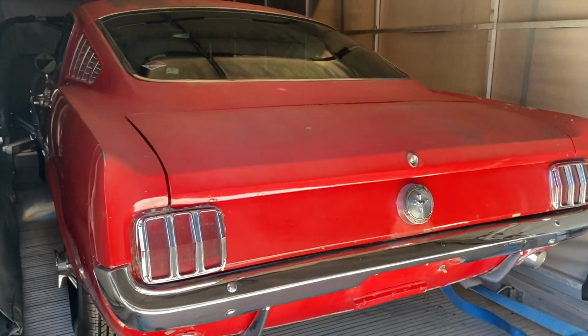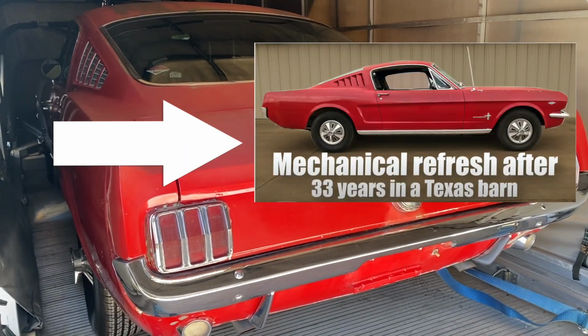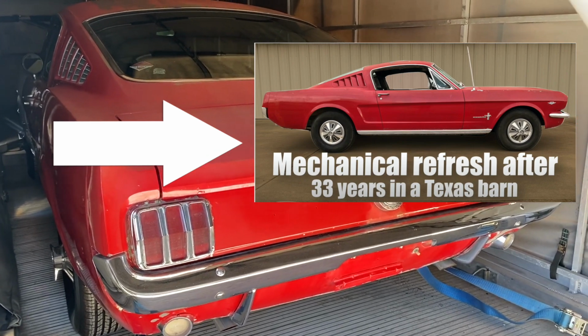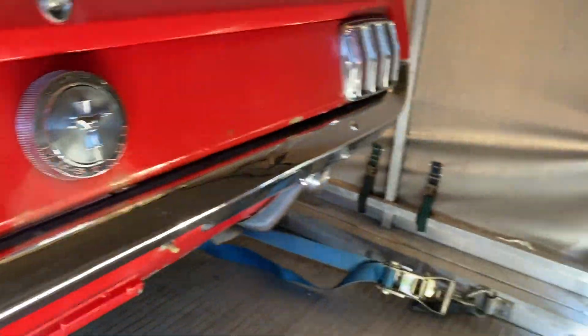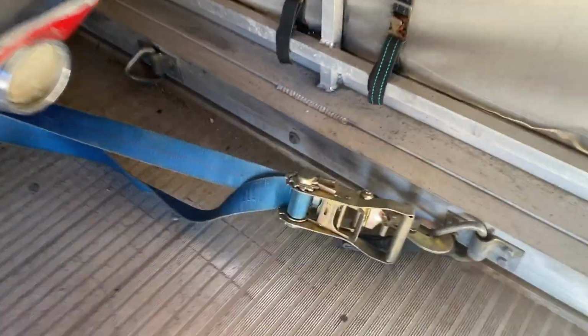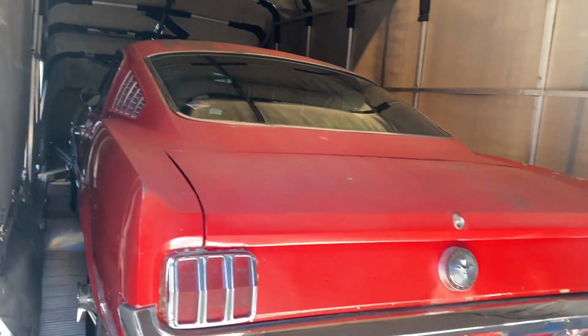I did a video on this car. I think it's titled, mechanical refresh after 33 years. Yeah, I believe that's what it's called. These are both still on nice and tight, which means the front is as well, but we'll check that too. But yeah, there it is.